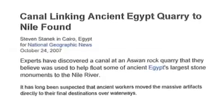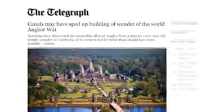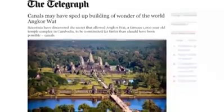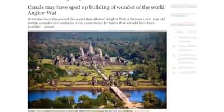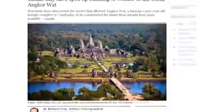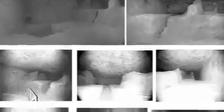Another article in the Telegraph reports that scientists have discovered the secret that allowed Angkor Wat, a famous 1,000-year-old temple complex in Cambodia, to be constructed far faster than should have been possible, using canals. Could this technique have been widespread in the ancient world? Further evidence of the use of water can be found in these photos from John Cadman that show salt in the structure as well as water erosion in the lower chambers.